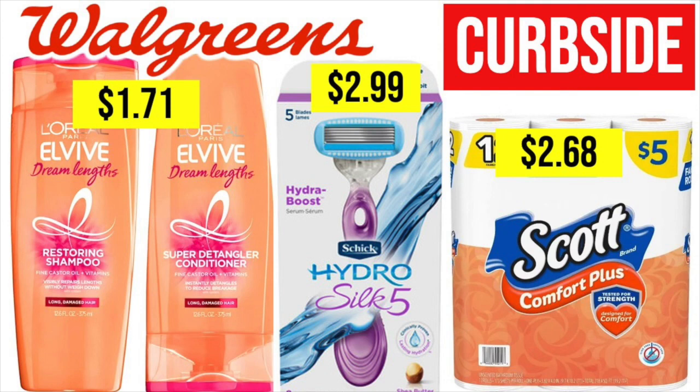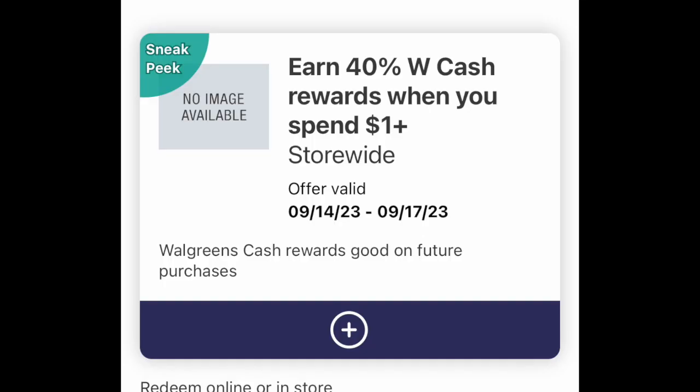Now, for a lot of you that are like, well, where's your midweek haul? Where is all of this stuff? Awesome question. This 40% back when you spend $1 plus starts on the 14th, which is Thursday. I can't make a deal shake or bake for spending 16 to get back, or spending 60 to get back 12. It's just way too much, even with a paper 9 back when you spend 40. But with this booster with the 9 back when you spend 40, I'm thinking I'm going to get 25 back on a $40 basket. And mathematically, that makes sense to this girl.